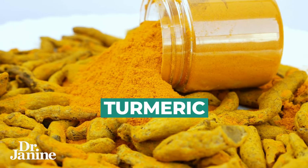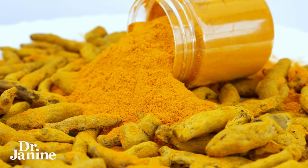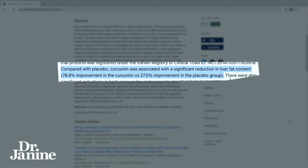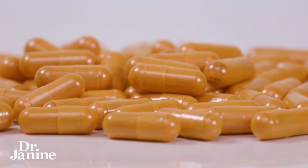And studies have shown that turmeric is an ingredient, especially with that concentrated curcumin, which is the active component of turmeric. Compared with placebo in this study, curcumin was associated with a significant reduction in liver fat content by a whopping 78.9% improvement in the curcumin versus the 27.5% improvement in the placebo group. So really important to note that yes, you can use that concentrated curcumin in a supplement with that turmeric to really help your liver health and to help with that fatty liver.